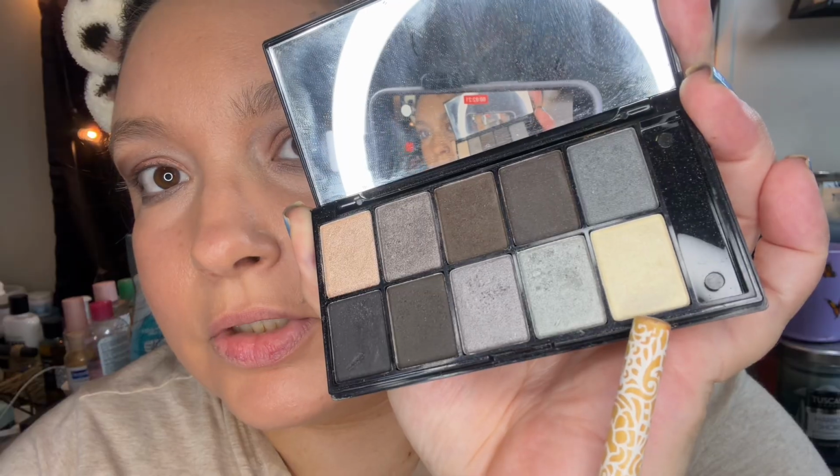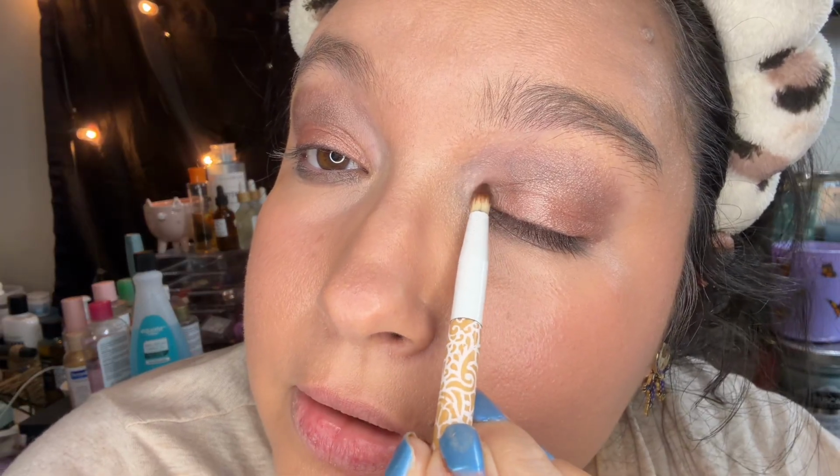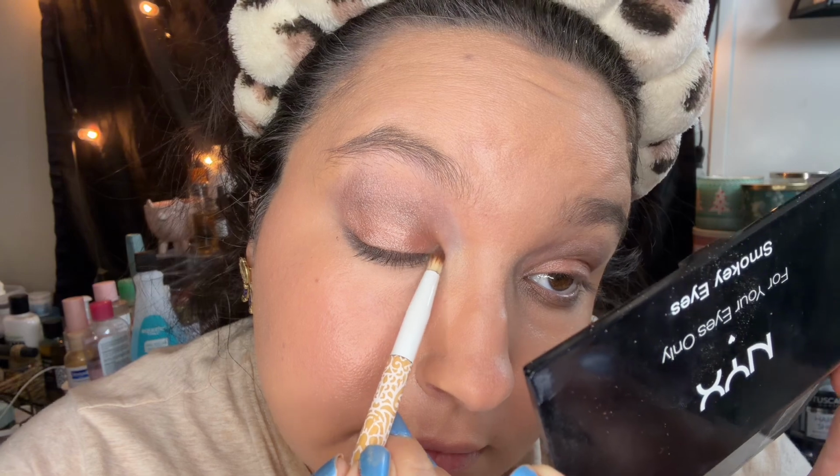So then for the inner corner highlight, we're going to use this shade here. And plop that to the inner corner. And then I think I'm going to go in with a black eyeliner for the look. Actually, you know what? I changed my mind on that. I'm not sure.